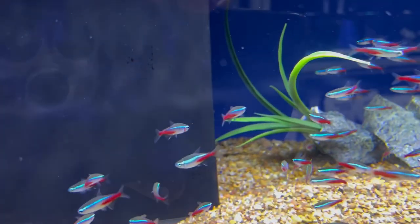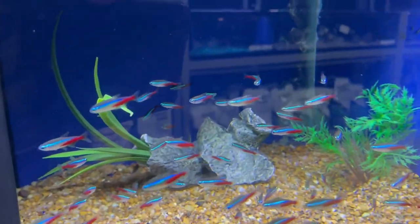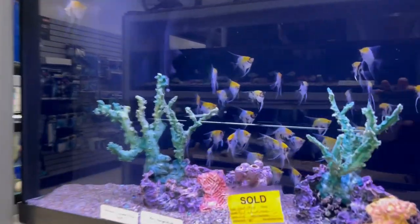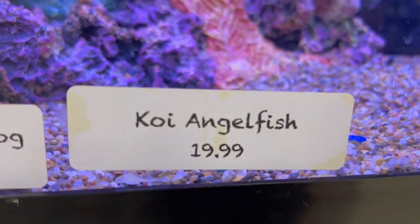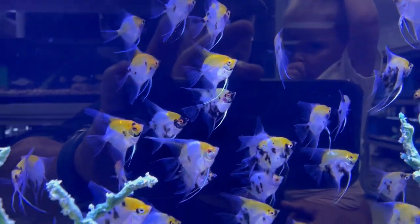$20 for an angelfish and some neons. Not a bad price when you buy a bunch of them. I wouldn't mind adding even 5 more. I've got about 15 in my 55 gallon. It's my favorite kind of angelfish, your koi angelfish. If I was to add angels, I'd probably add some kois.